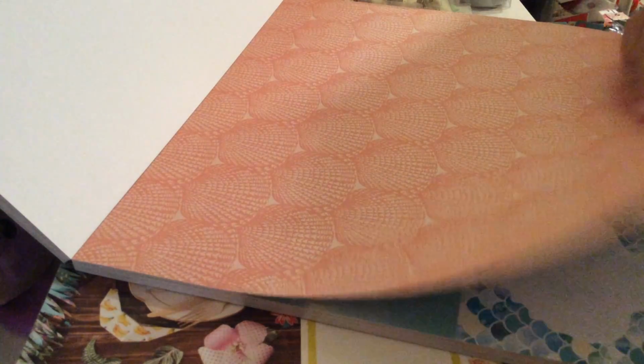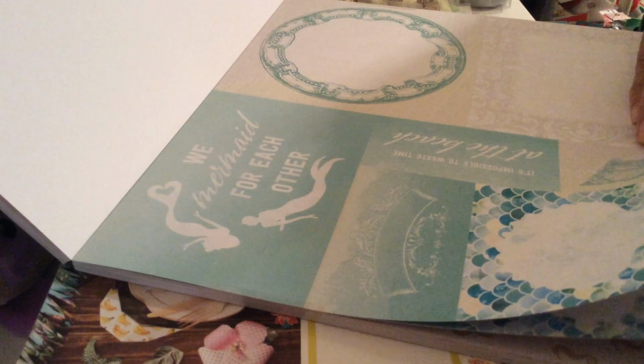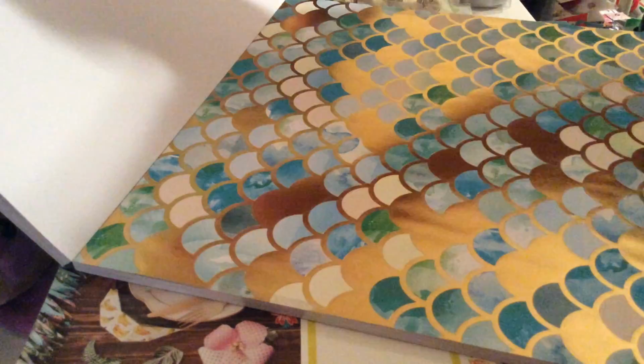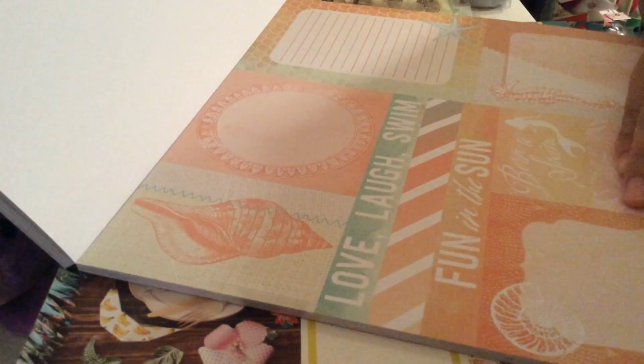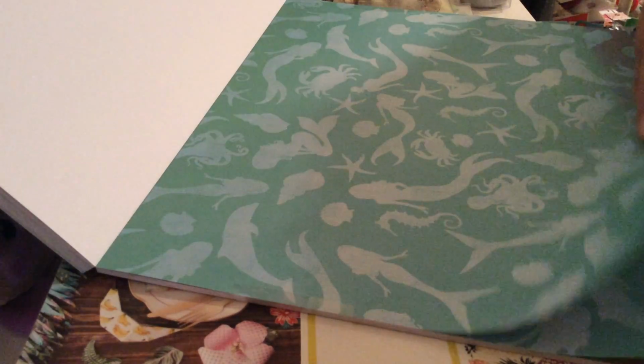I want to do a mini album, because I live in Florida, I have a lot of pictures that can go along with this. Look, some die cuts that you can do. Oh my god, I love these seahorses. Look at this beautiful, beautiful paper. Okay. And more. Oh my god, I love it. I'm in love with this paper.